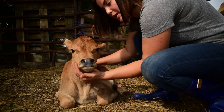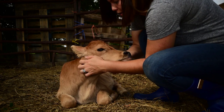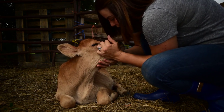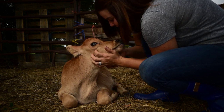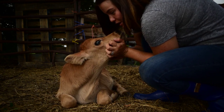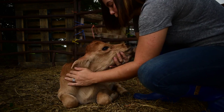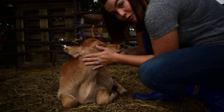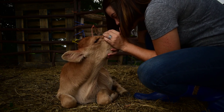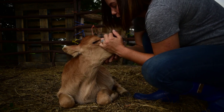So right now what I'm doing is I'm just working on kind of imprinting on her trust, doing some trust exercises, letting her know that we are safe. Oh, there's the chin scratches. Oh, yeah. So, over the course of the next few weeks, we're going to just work on this, and we're going to have a brand new rope halter, because the calves' halters would definitely not fit her. She's way too tiny. So, we'll be getting a new rope halter in, and we'll start work on halter training her.